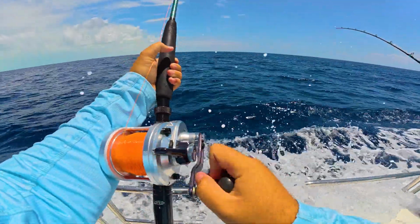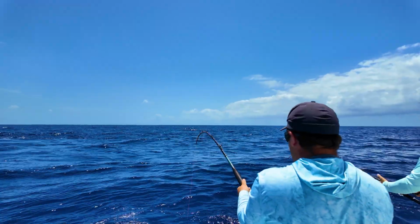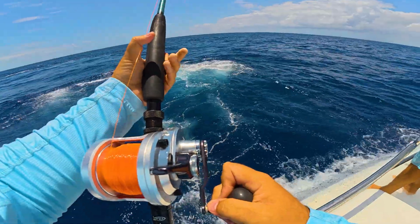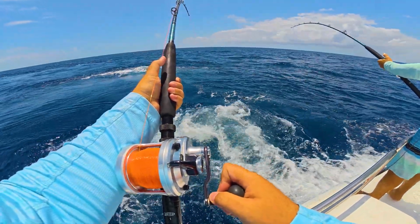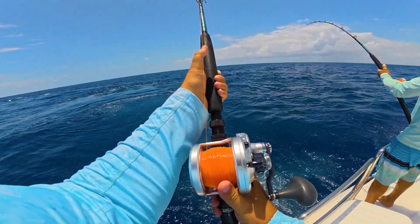Easy. Easy on the back and down. Right here. He's right here. I see color. He's right there. Probably 50 feet down, if that. Yeah, don't move. He's coming up. He's coming up. Jump. He's going to jump. Yeah, we both got him.